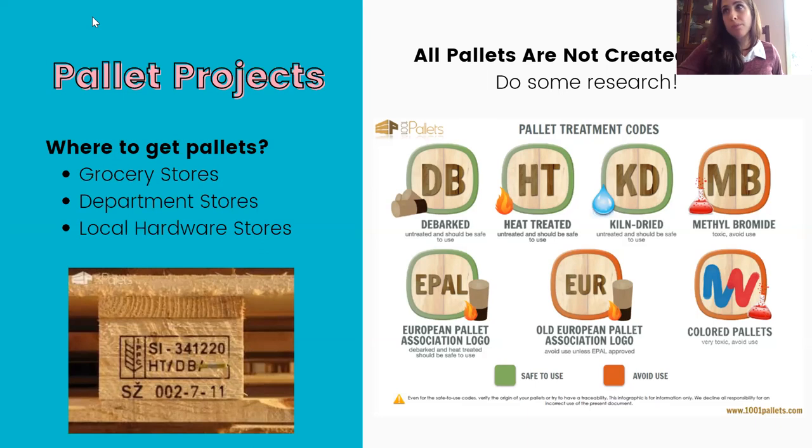Don't go to Home Depot or Lowe's, because they want you to buy lumber and they're not going to be interested in giving it to you. At least that was our experience. I mean, you can try it, but we tried going to Home Depot and they said, no, we're not going to give you our pallets. But other places might be willing to give you some of their pallets.